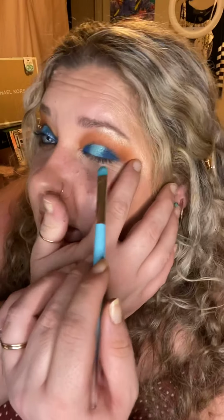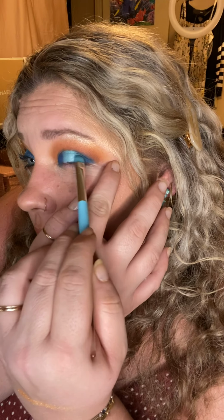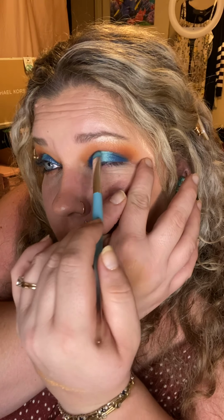Now I just took that concealer up to my eyelid, or to my crease. And just packing that light blue shade on top of the concealer. Now, when I've got it packed, I'm going to take the tip of my brush and go back and forth over both edges, to really blend them out and kind of soften things.